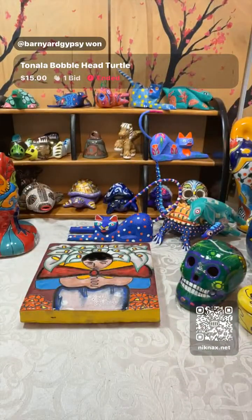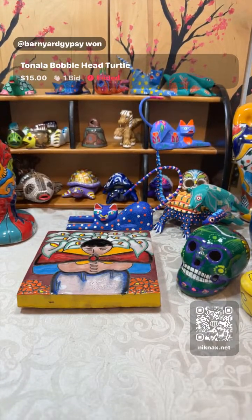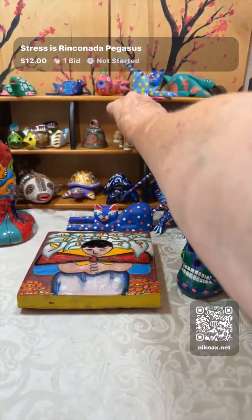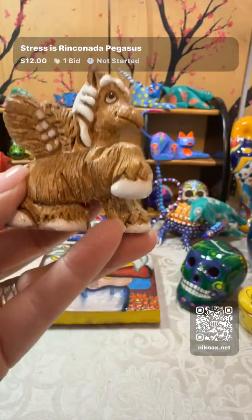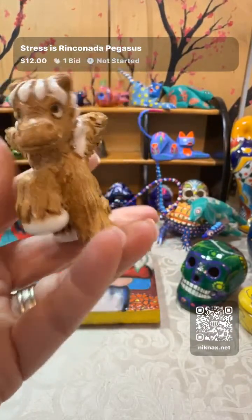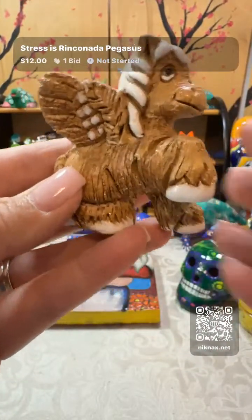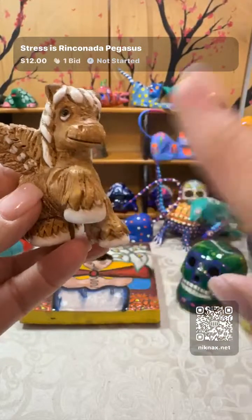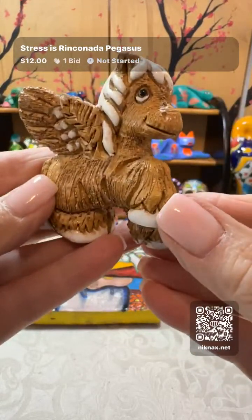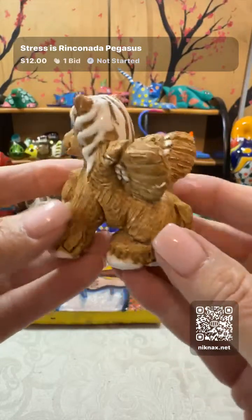Sweet cutie pies. All right, and then we have, you're so welcome, sweetie. And then we have this rinconada. You know what? I went back through these guys. Look at the description on this. It should say artisania, and it came out as rinconada pegasus. It is not. It is de-stress, right? Oh my goodness. I even went through because my fingers, I don't know what it is. I'm just a pointer typer instead of the thumb typer, and my finger never hits the letters correctly on my phone.